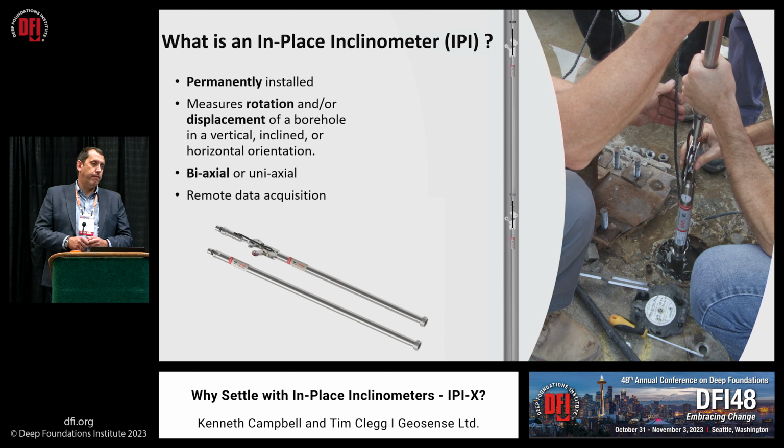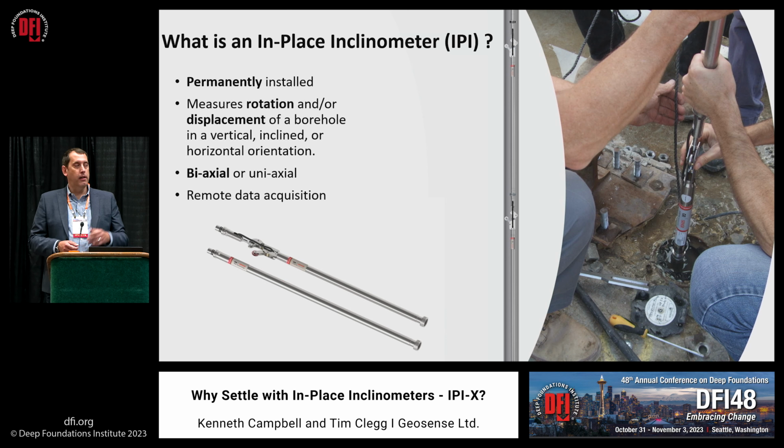It can also be done vertically, like I said, but inclined at perhaps 45 degrees and horizontal. But most of what I'm talking about and most applications are vertical. With this sensor, 99% of the time you're using a fully automated data acquisition system to collect the data. It's not really something you can use a readout device on. Typically you're looking at automation with ultimately the data ending up on a project-specific website.